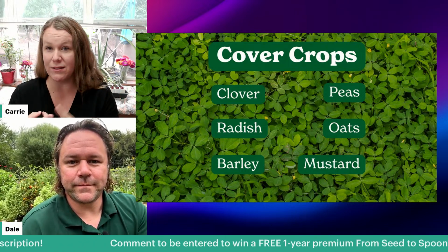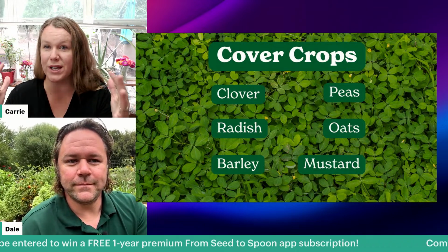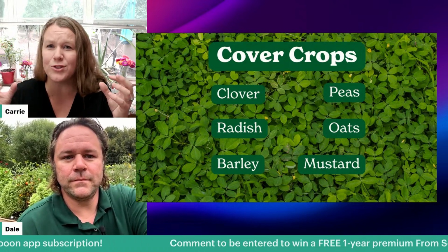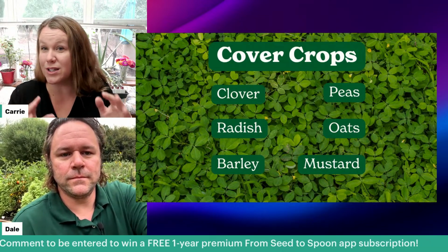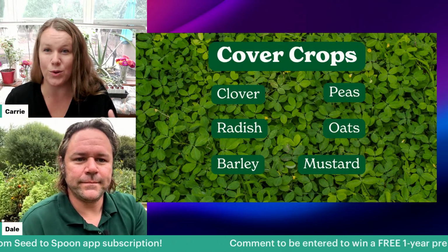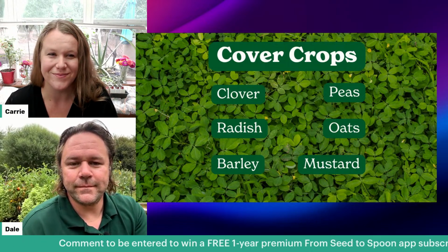I mean, it'll help bring life and organic matter into the soil. A lot of these will help to bring in nitrogen to your soil while you're not using it. It'll help break up compact soil. I mean, there's so many benefits to using cover crops. So anytime that we're not using soil, or using a smart pot or a raised bed over the winter time, we always try to pop in some cover crops.